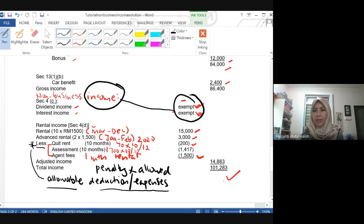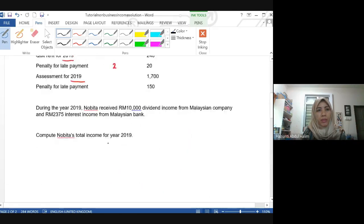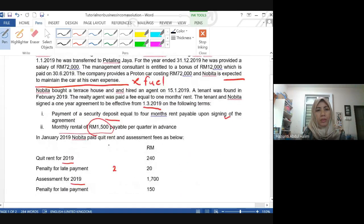Okay, first, advertisement. No, this is not advertisement. There is no advertisement in this. This is agent fee. Can agent fee be deducted? Advertisement cannot. Now, does it mention that he advertises? It is not there, right? It is not advertising cost. Usually if he doesn't hire an agent, he would advertise, and now he hires an agent. When he hires an agent, agent fees is deductible.